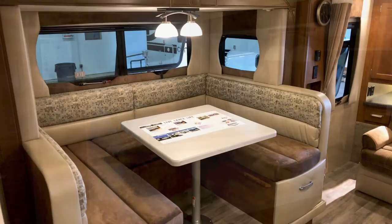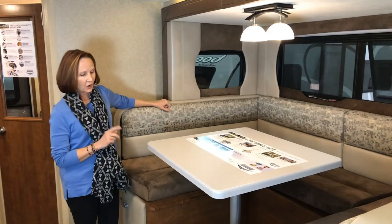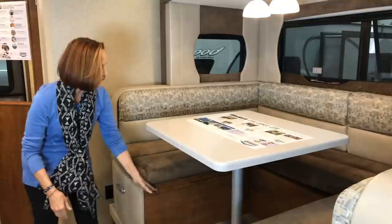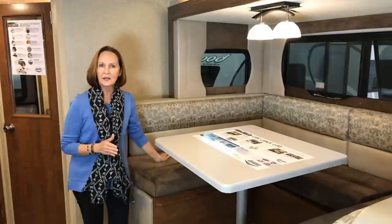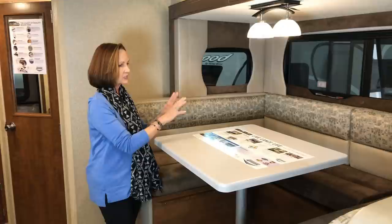This large U-shaped dinette, I think, is one of the best features of this layout. It adds extra seating and sleeping if you have guests. When you put it down into a bed, all you do is take the pole out, drop this tabletop down into this ledge, slide these cushions to the center, and you have a 54x78 inch bed. Great for two adults to sleep on. So lots of extra space here. We have actually sat 6 adults at this table comfortably.